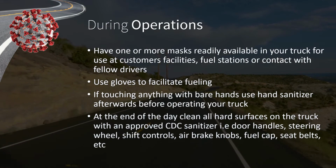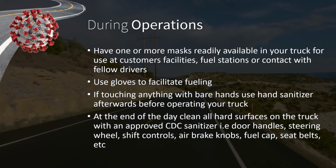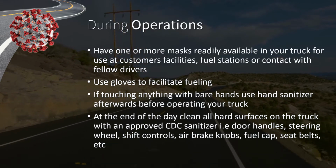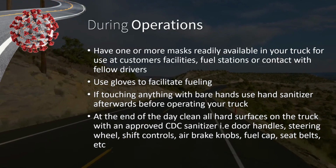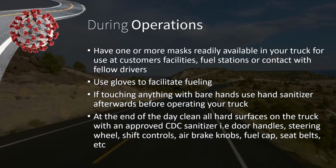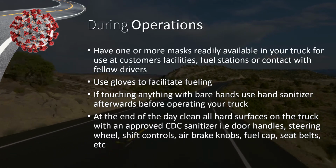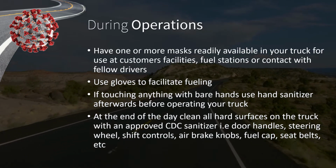At the end of the day, clean all the hard surfaces on the truck with an approved CDC sanitizer. Again, you need gloves on, either rubber gloves, reusable rubber gloves, or disposable gloves. Clean the door handle, steering wheel, shift controls, air brake knobs, everything inside that cab that you are touching that is a hard surface.